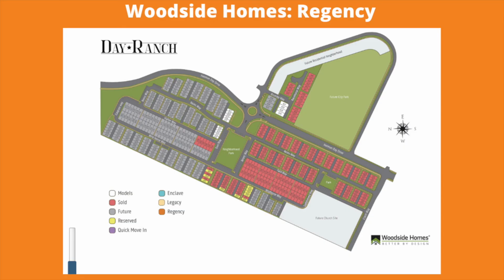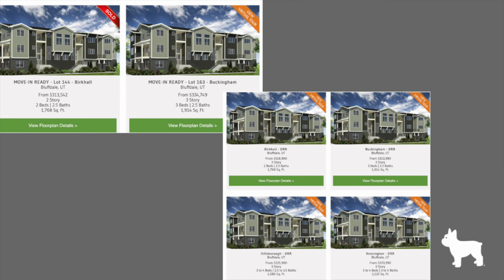Regency is actually going to offer the lowest price point by about $15,000 to $20,000 based on the top model. And we're going to be anywhere in the range of 1,500 up to 2,000 square feet on these. So what you're going to see, again, it's pretty similar to the other units. You're going to be right in about the 3-bed, 2.5 bath range with the majority of these, give or take. And you're going to be anywhere from $313,000 up to about $333,000 or $337,000 on price point.